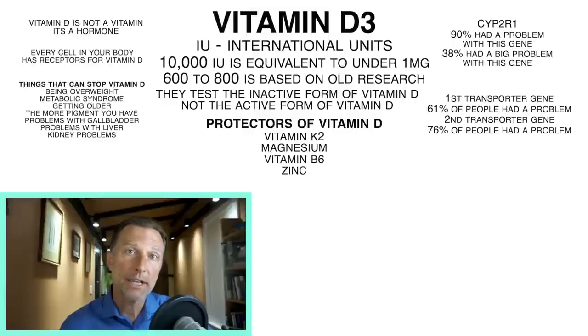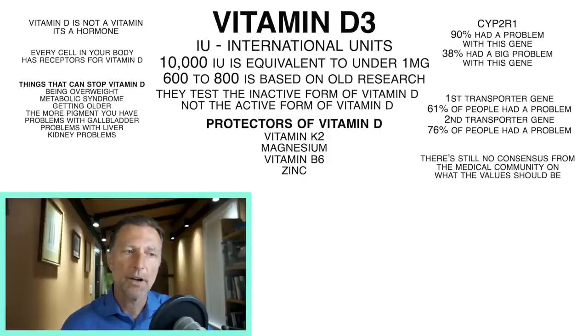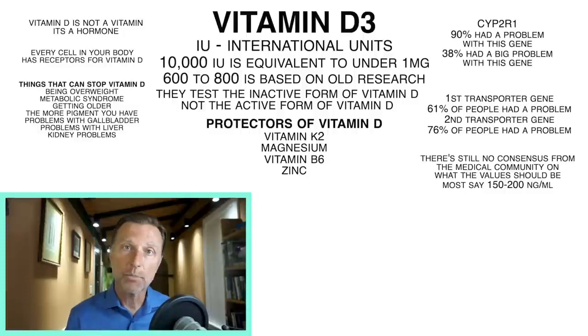And one last point about getting your blood tested with vitamin D. To date, there's still no consensus from the entire medical community on what those values should be. By most doctors, it is between 150 to 200 nanograms per milliliter. But again, when they do a blood test, they're looking at the inactive vitamin D. They're not looking at the active vitamin D, and they're also not looking at what happens in the vitamin D receptor absorption into your cells. We're not looking at that level.